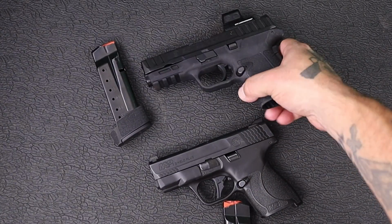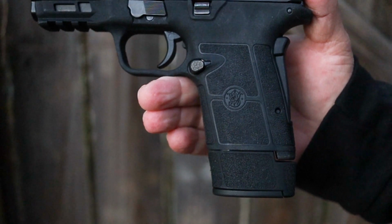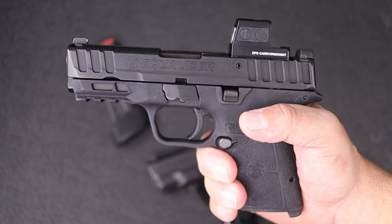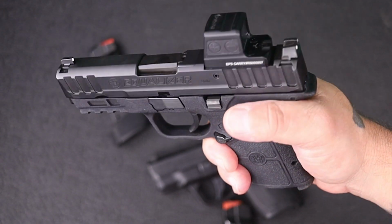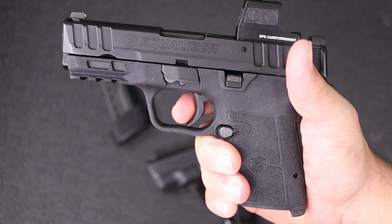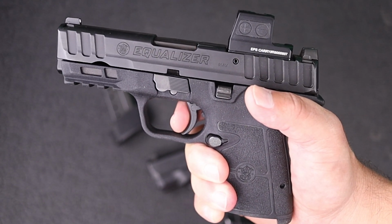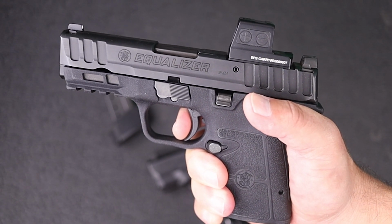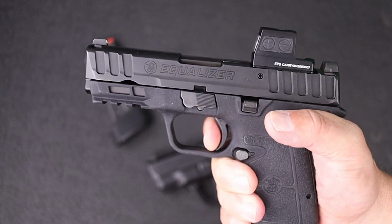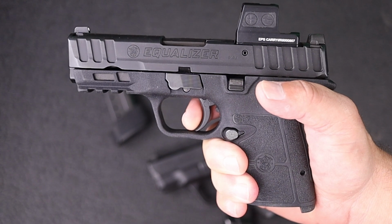The Equalizer, you have the grip safety, okay? It's passive. I don't think it's necessary. Smith & Wesson does, right? And their engineers are smarter than I am, so they put it on there. Again, it's passive. I don't care for it, you know? But the trigger, you get to the wall, very short take up. It breaks. It's not the best trigger in the world. I don't even think it's as good as the Shield Plus. Reset.